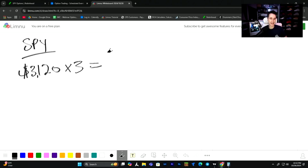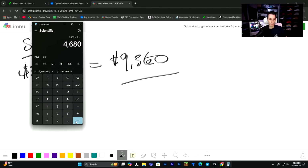So we have $9,360. Now, if we divide that by 2, we can buy 2 more LEAP options and still have some money to spare because they were $4,400. But let's just say they cost $4,600. Because later on, by the end of the year, there'll be several thousand extra dollars left over, and we use that to compensate for any losses.